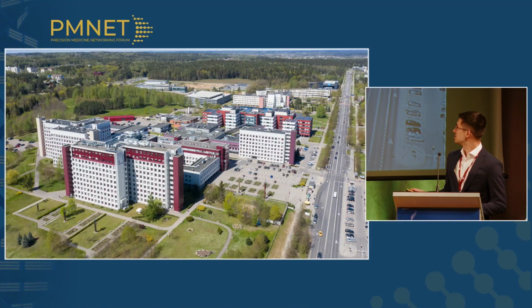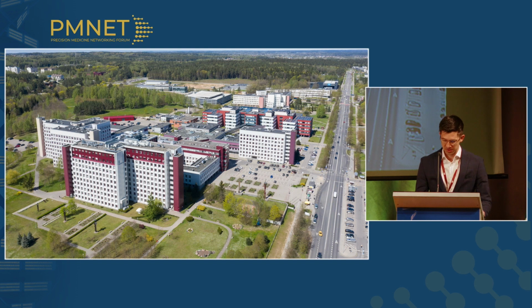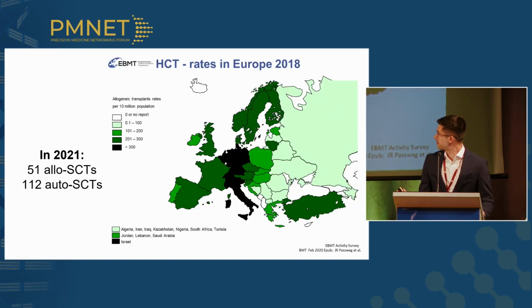So here you can see Santaros Klinikos, and we are located over here. The campus is constantly expanding, and actually we recently had to build these 2 new floors. So just a single slide to boast on some numbers.